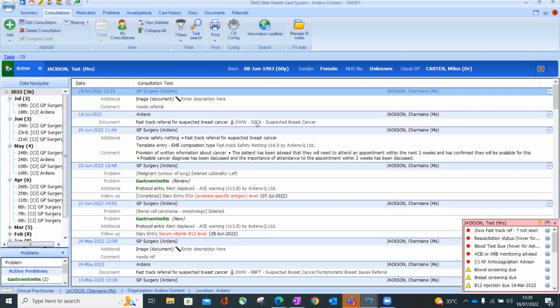Steph, I don't know if you want to add anything more on there from a CCG point of view on the referral forms, because I know you've been working with us to do those. Not sure if she's still around, or Kat, or someone from the CCG. Otherwise, I'll keep going.